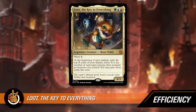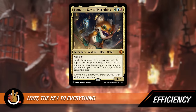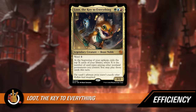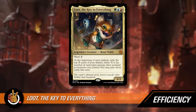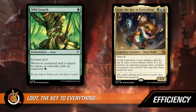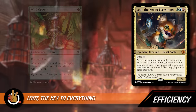And like you said, you want stuff down on one or two that is going to start racking up the type counts. So I think that ramp on one that is permanent based is going to be a big deal. I think Wild Growth is great in this deck. It's an aura that makes a land tap for more. Those auras are all going to be great, especially the one-mana versions.